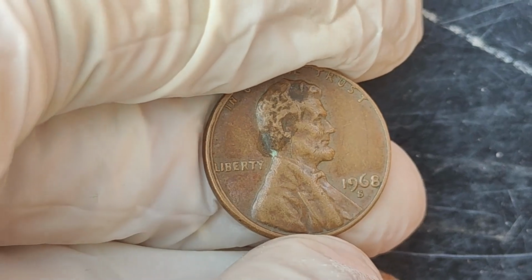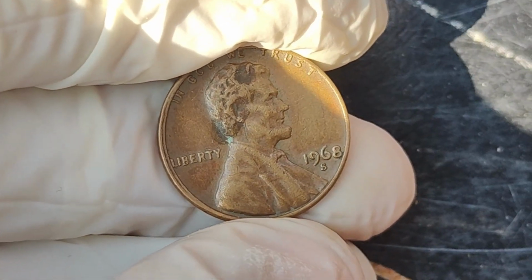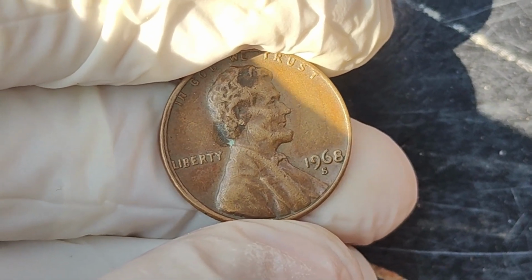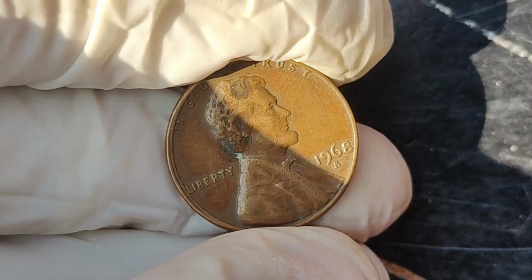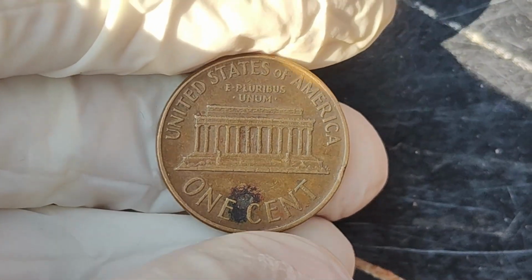Because right now, as we speak, these 1968 double-die pennies are out there, hiding in collections, buried in old change jars, waiting for someone like you to uncover them. So, what are you waiting for? Go check your coins. Because the next life-changing discovery could be sitting in your hands right now.